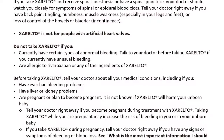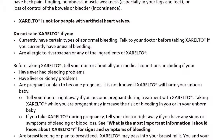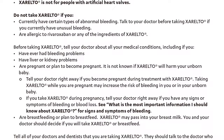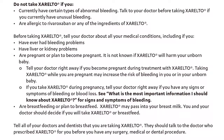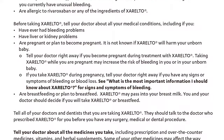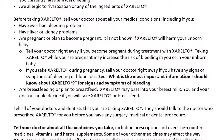Before taking Xarelto, tell your doctor about all your medical conditions, including if you have ever had bleeding problems, have liver or kidney problems, are pregnant or plan to become pregnant. It is not known if Xarelto will harm your unborn baby. Tell your doctor right away if you become pregnant during treatment with Xarelto. Taking Xarelto while you are pregnant may increase the risk of bleeding in you or in your unborn baby.